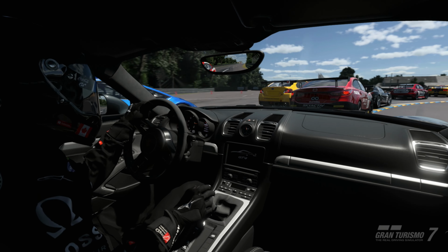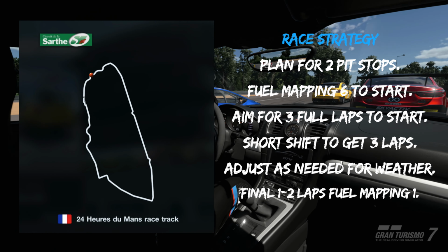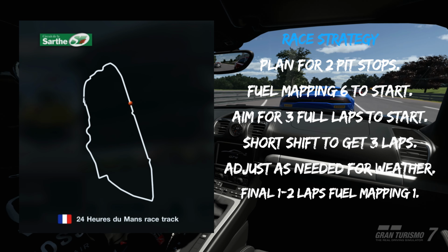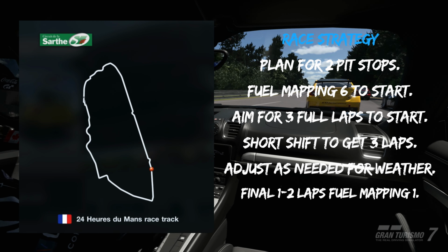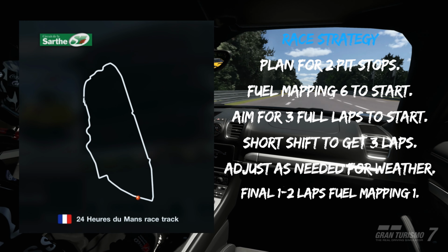For the race strategy, it's pretty simple. So plan to run at fuel mapping 6. You can easily gain on the entire field and it'll give you a full 3 laps until you commit to pitting. One thing to note, however, is that tire wear has been increased in update 1.2, so you'll likely want to grab a new set of tires every time you pit, as it's highly unlikely a set of hards would last the full 6 laps if you happen to have good weather.